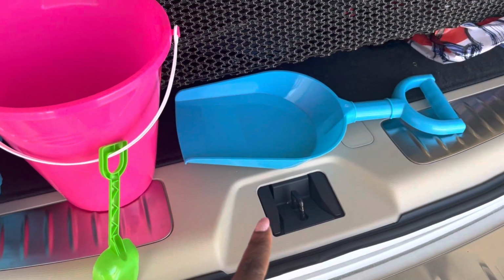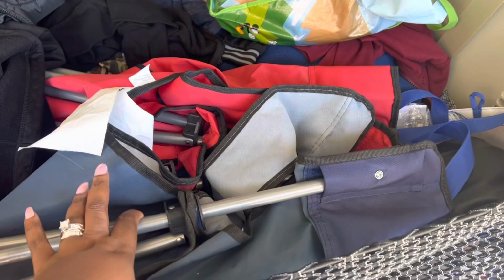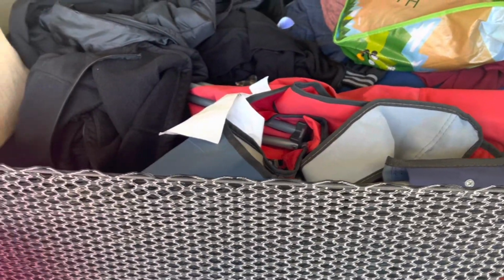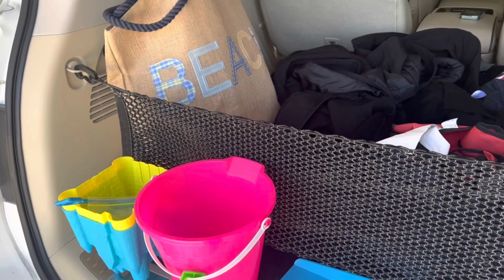And then we have the gigantic one. I don't know if my daughter's going to want that one or not. But, yeah, so we have everything. I just had my husband put the chairs in here. So we have this blue one, this red one, which is perfect for 4th of July, which is coming up. Only a few weeks away, and here's the beach bag. So everything is good to go. So we are ready to head out.